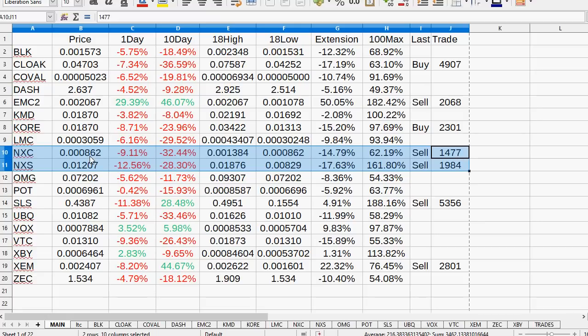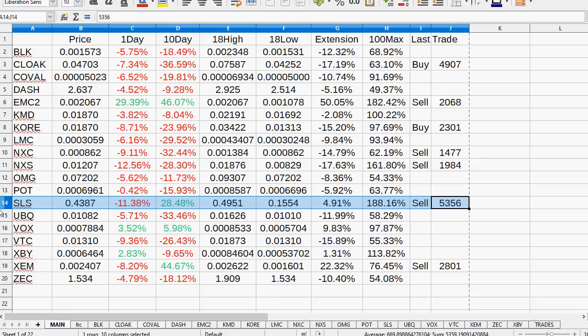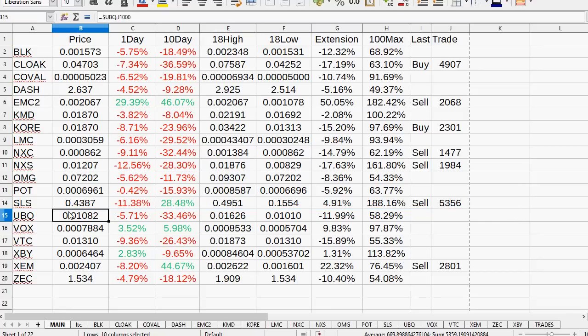It's at 862, so I could be buying that back really now if I wanted to, but I got buy orders in waiting to come in. Hopefully they'll hit automatically. And then I sold the XS at 1984, down to 1207. Again, there's nothing wrong with buying it now at this ratio, but still trying to get a little bit better prices. Salus selling at 53.56, a little ways to go with it at 43.87.